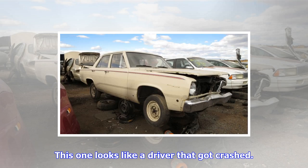This one looks like a driver that got crashed. Chrysler did a complete redesign of the Plymouth Valiant, and its Dodge Dart sibling for the 1967 model year, and production of this version continued through 1973.